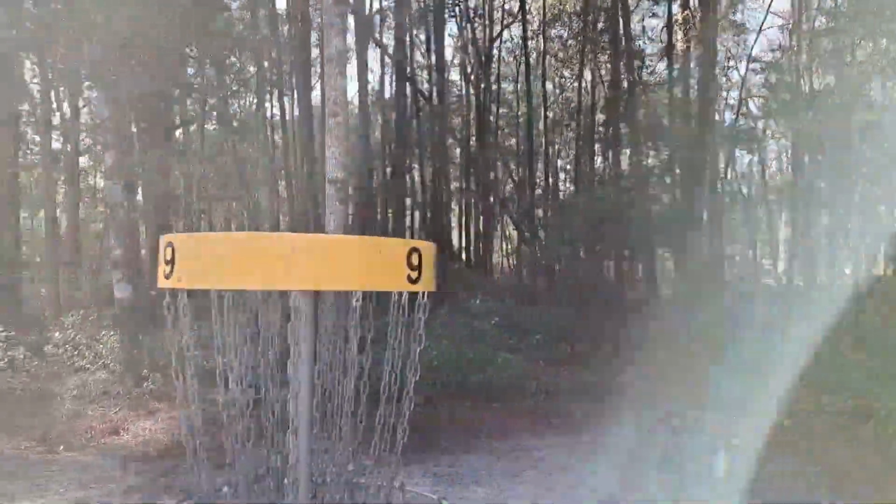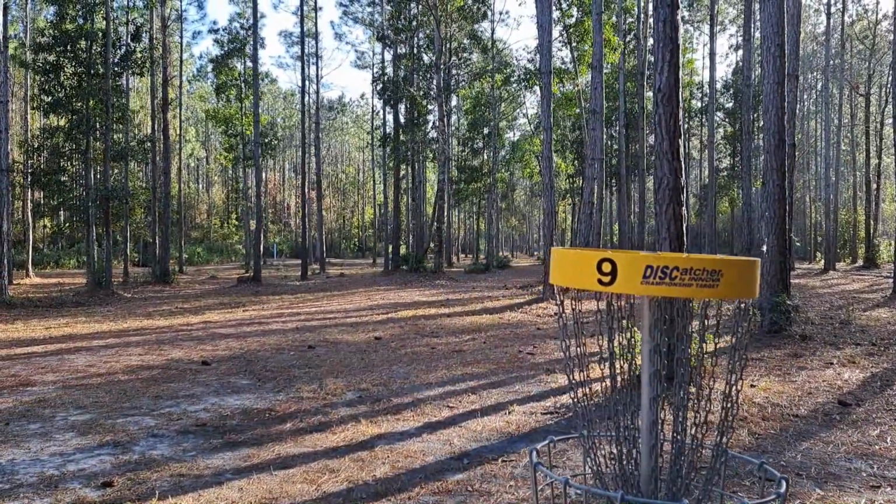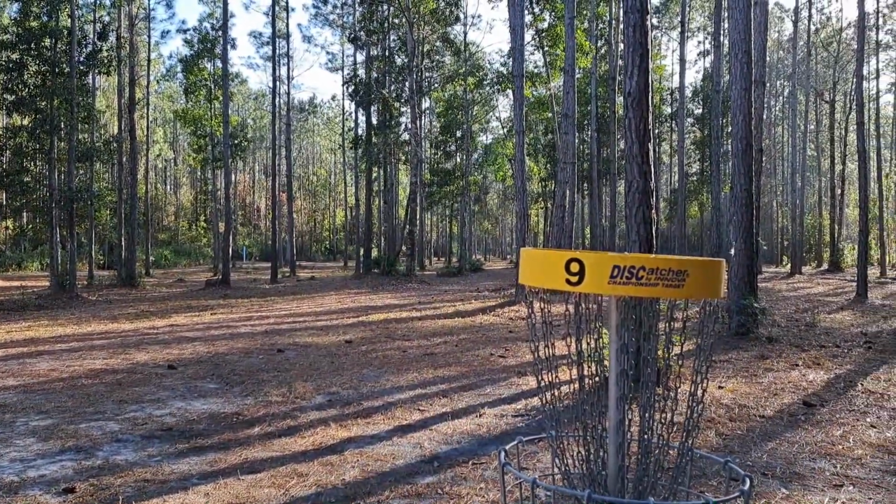There's the ninth basket there. The trail to the tenth tee goes into the woods off to the left. There's the view back to the tee.